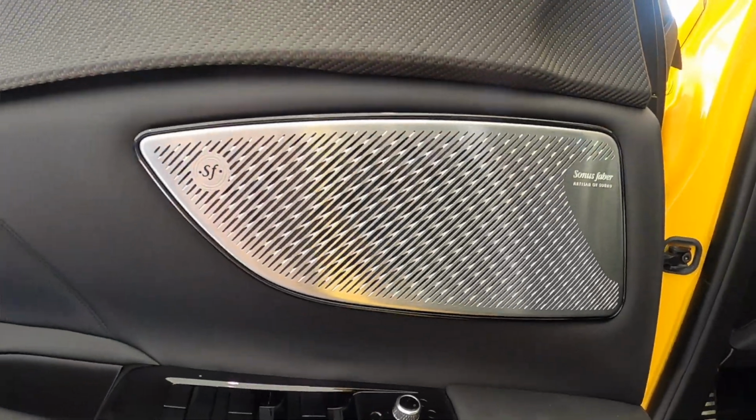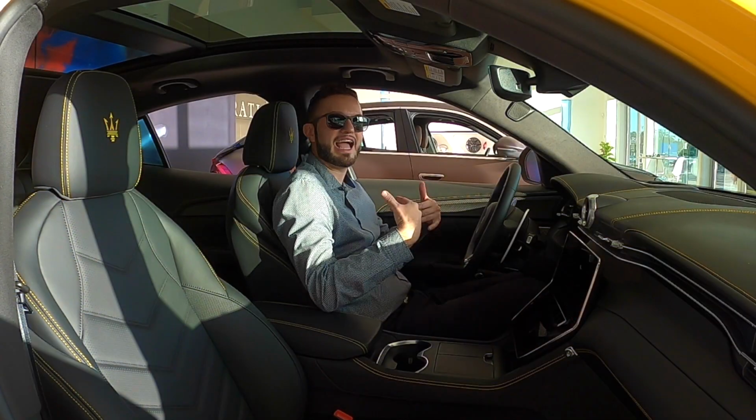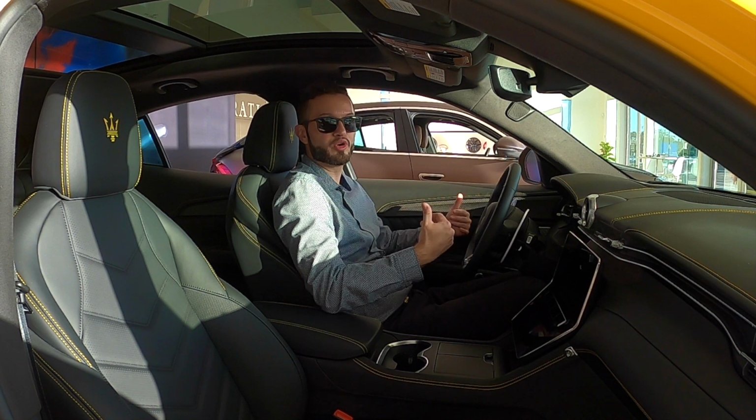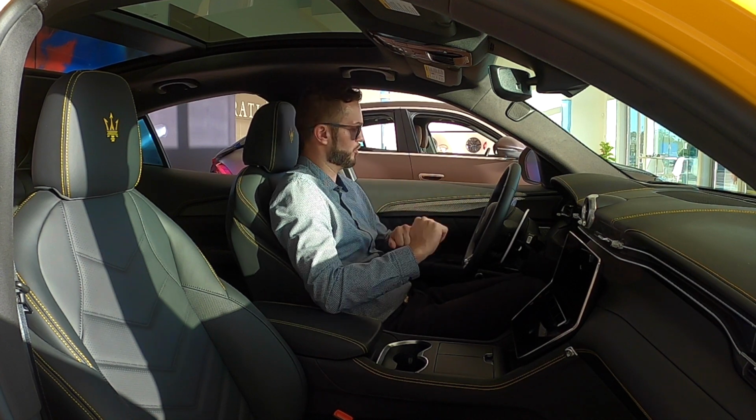On the door panels, carbon fiber trim. You're going to get the metal on the speaker housing. You get the soft leather material, gloss black on one touch up and down for all of the windows. Push button to get out of the vehicle, so no more door handles. Very seamless. And again, the digital age is where we're going.